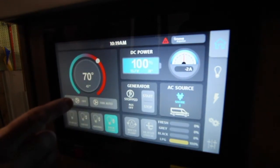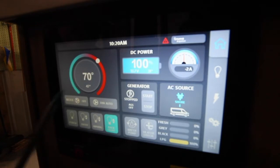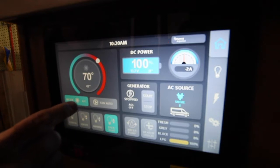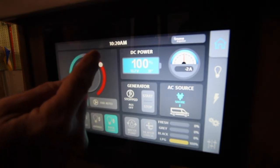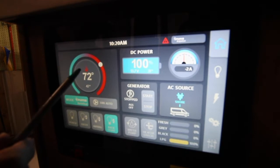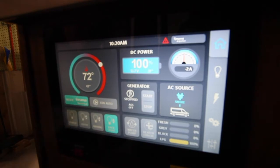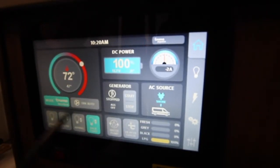So here you can see the temperature inside is 47. The thermostat's set to 70, but the mode is off. So that would be your air conditioning. This would be your heat. So I'm going to put the heat on, and I can adjust the temperature by just scrolling this. And you see the flame lit up. So the heat is going to turn on. It takes a minute to click and then fire up. But we'll leave the heat on for a few minutes. And then over here, this is your fan. So you have automatic, which is where you'd leave it when you're running the heat. Or you have high and low for the air conditioning.